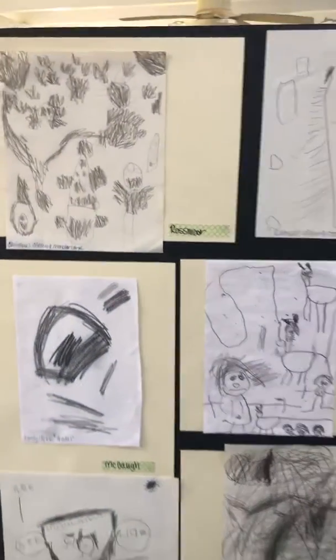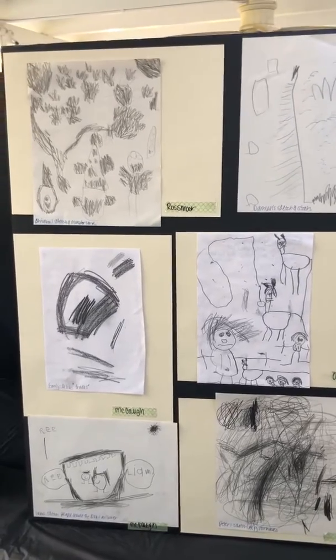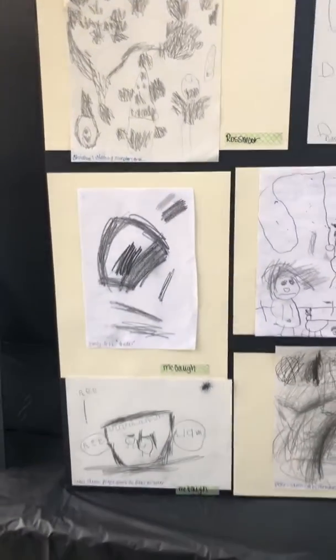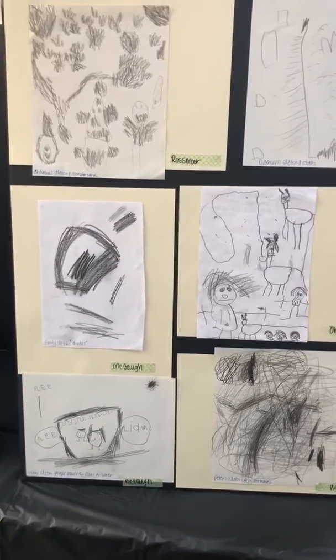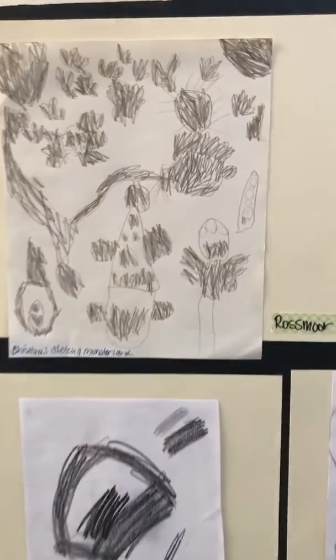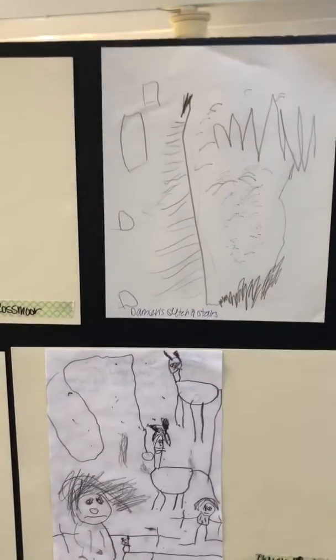And then we finished up with sketching. I introduced the sketching pencil and the concept of sketching their experience. Each artist had a turn to come to the table and just sketch anything that they would like to sketch. And these are examples of what our artists sketched. This also came with many, many stories.